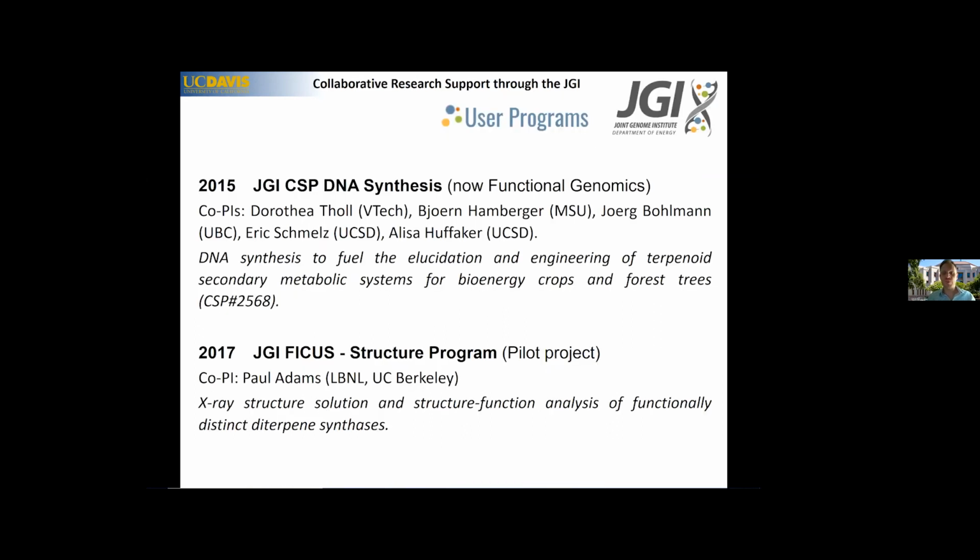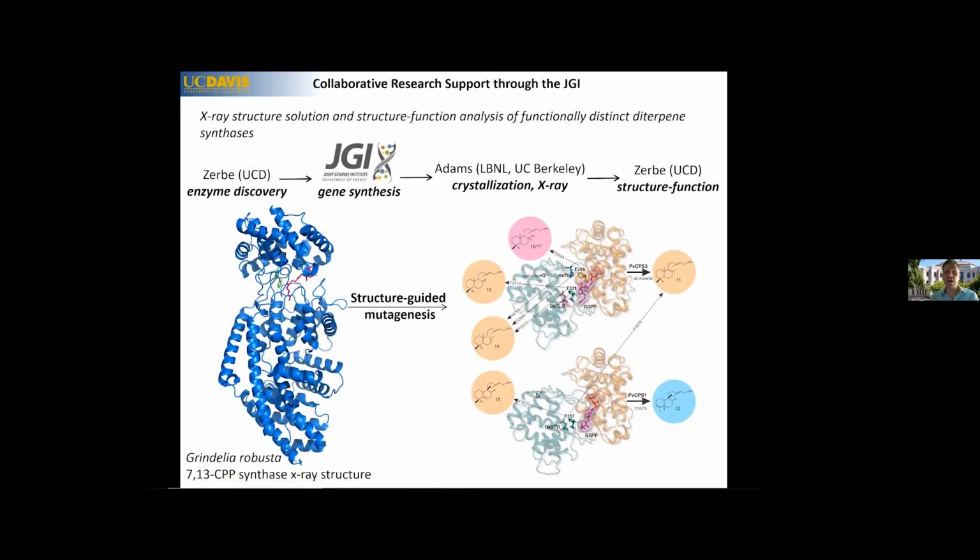And just very briefly to highlight another program that we're collaborating on with the JGI is the JGI structure program as a pilot project, where we're working with Paul Adams at UC Berkeley and trying to understand the structure-function relationships underlying the functional differences in terpene synthases. Just to briefly highlight what we're doing here, we're building on the enzyme functions that we had developed in our DNA synthesis grant. The JGI has helped again with gene synthesis for optimized constructs for protein production and purification. This is then done in Paul Adams' group, who are doing the expression, crystallization, and X-ray structure solution of select terpene synthases. And so the structures then go back to my lab, where we're really trying to understand the underlying reaction mechanisms that lead to different terpene synthase functions to eventually be able to actually engineer these functions.